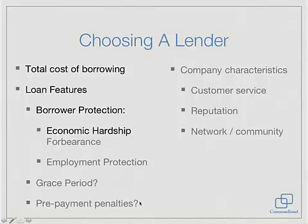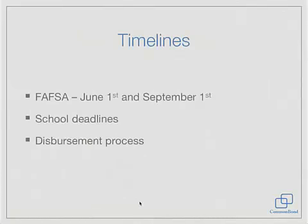So let's talk a little bit about timelines. The most important thing, FAFSA timeline. So if you're going to be looking for a Perkins loan or you decide to take out Stafford, June 1st, excuse me, it's actually a typo, it's actually June 30th was the first FAFSA deadline. There's a secondary deadline, September 1st. The school deadline is the most important thing. All schools are different. You need to check in with your financial aid office directly.